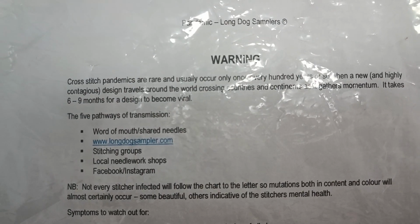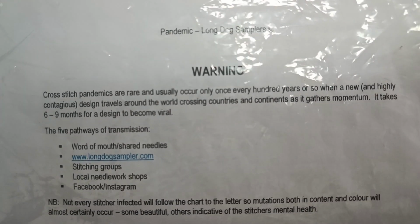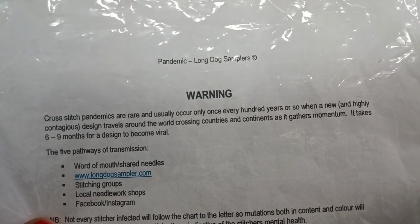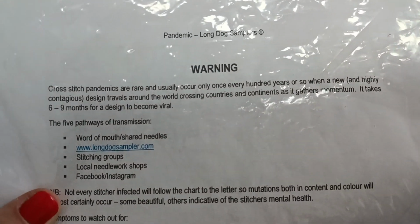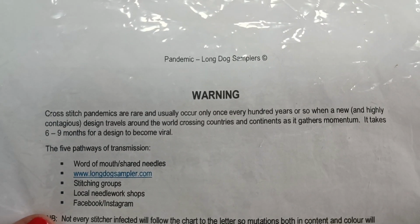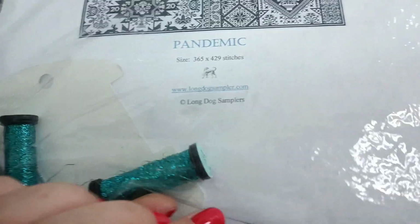It says cross-stitch pandemics are rare and usually occur only once every 100 years or so when a new and highly contagious design travels around the world, crossing countries and continents as it gathers momentum. It takes 6 to 9 months for a design to become viral. So it's kind of a warning, a funny text, so you can just smile before you start stitching it. It's interesting when you read it. Not every stitcher infected will follow the chart to the letter. Anyways, I'm not going to read this, but it's fun to stitch.